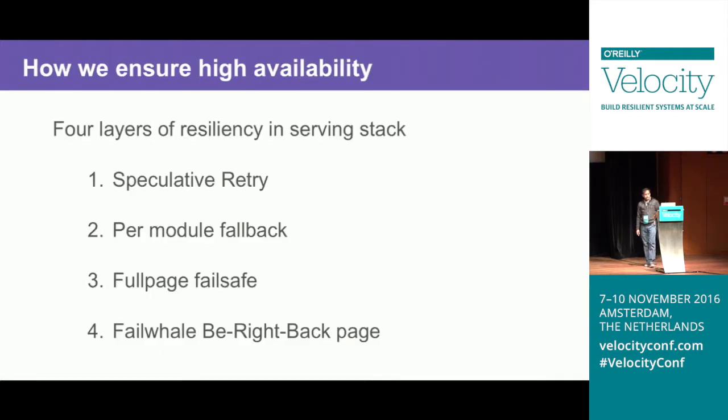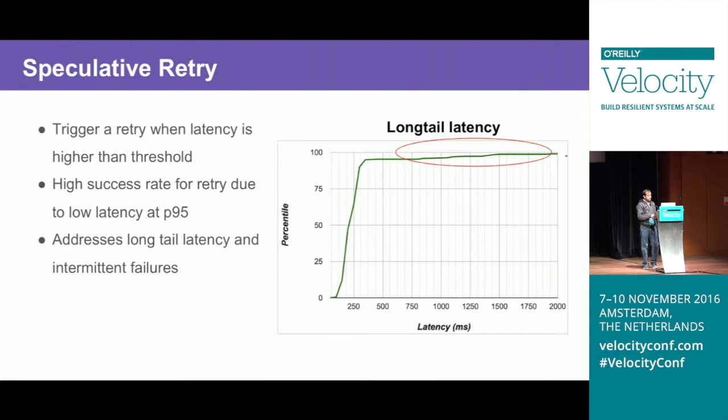So given that availability is a challenge, how do we ensure that at Yahoo we have good availability for our products? I'm going to cover the resiliency for our serving stack, which is on the server side. Client-side resiliency is also a fascinating topic, and that deserves a separate talk. On our server side, we have 4 layers of resiliency. As you can see here: speculative retry, per module fallback, full page failsafe, and fail well be write back page. So let's start with speculative retry.